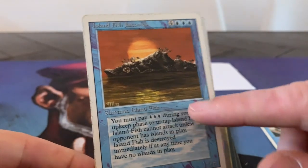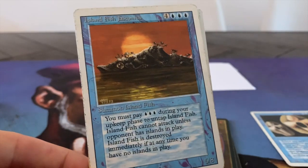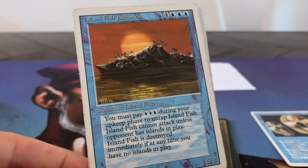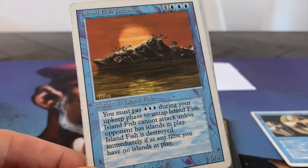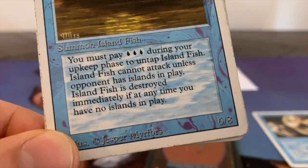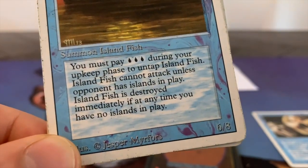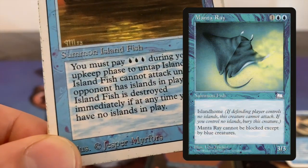And you're probably thinking, but wait, it's got a lot of cool abilities. Well, actually, in those days, if you had a big creature, the creature needed to have a lot of downsides or else they thought it was too strong. So this creature has a lot of downsides. Let's take a look at it. First off, you must pay 3 blue during your upkeep phase to untap the Island Fish. And the fish cannot attack unless the opponent has Islands in play. This is what we later called "island home." Island Fish is destroyed immediately if at any time you have no Islands in play.